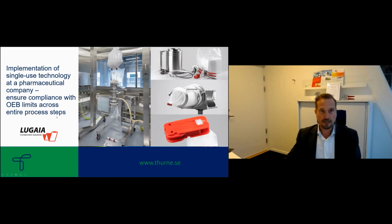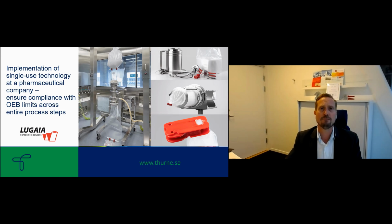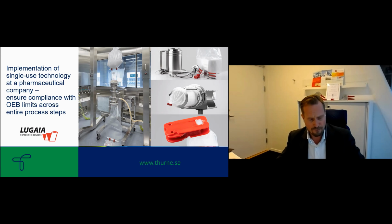This session, implementation of single-use technology at a pharmaceutical company, ensuring compliance with the OEB limits across the entire process steps, will be given by Lugaia. We started work with Lugaia 7 years ago, and Lugaia was actually at the first containment seminar we had in 2013. Lugaia is a leading manufacturer with state-of-the-art technology for innovative single-use containment solutions, located in Raron in Switzerland, not so far away from the Matterhorn. If you're like me and like skiing, you know where it is.